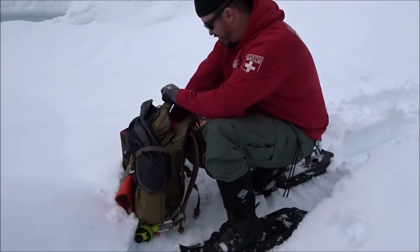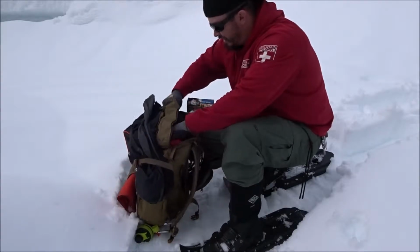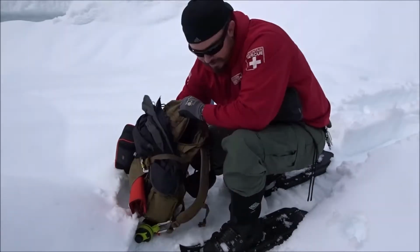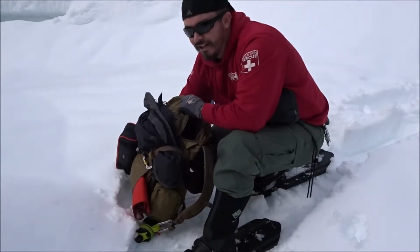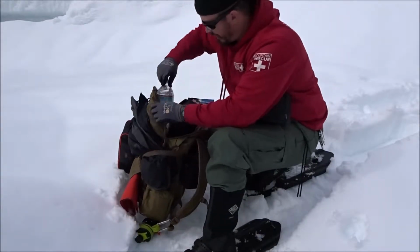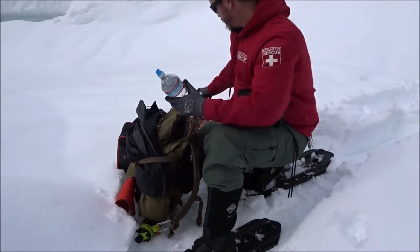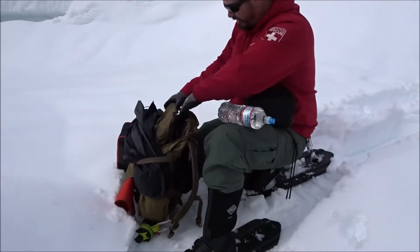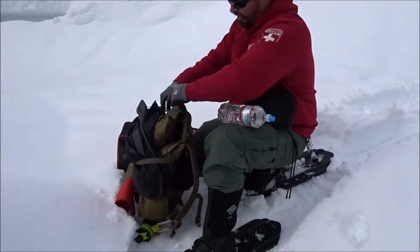Let's see. Where's the stove? Little cook kit. Digging for the water. Could melt snow. It'll take an awful long time though. However, if you do melt snow, it's always good. Maybe I'll show you. To prime your pot, prime the snow with already melted or wet something like water.